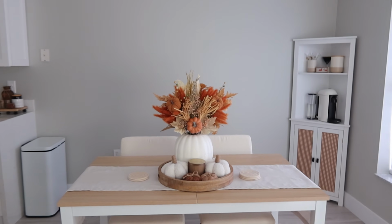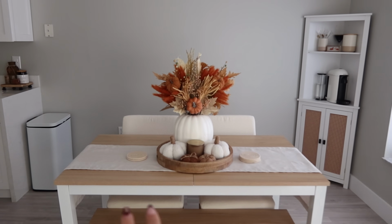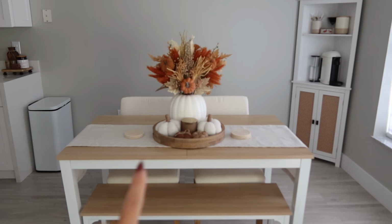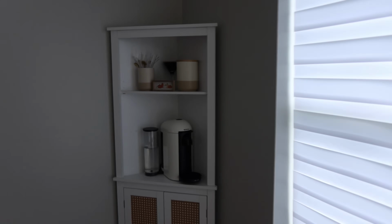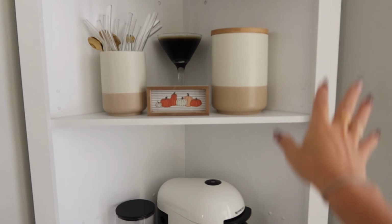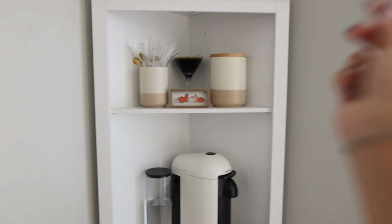I don't really know what to do with the coasters, but we do use them when we're eating there and drinking there. So I just wanna have them there. I guess we'll just put them like that for now. I love that. I feel like the balance with the dining room table look and everything, wow, 10 out of 10. I did add a little pumpkin sign over here because these shelves are kind of already packed full as it is. So I don't know what else to put there, but I feel like that's cute and it matches enough. It's a little pop.